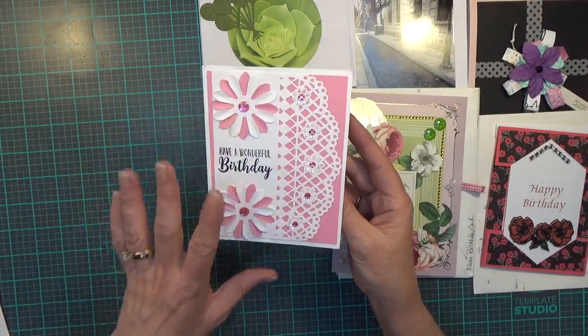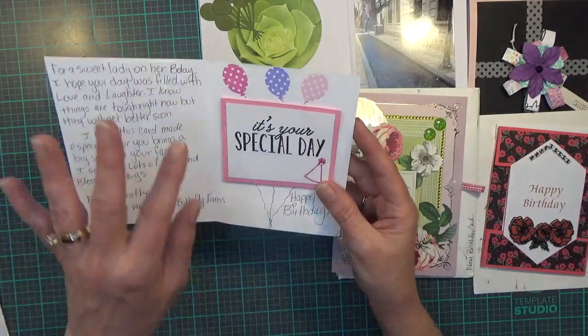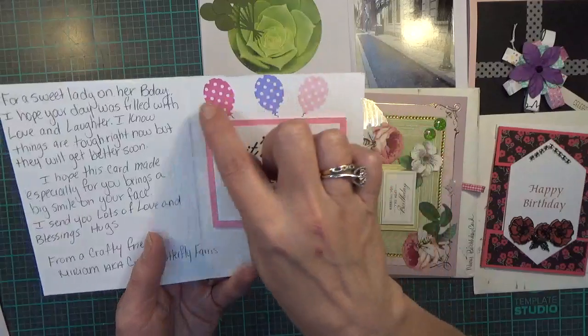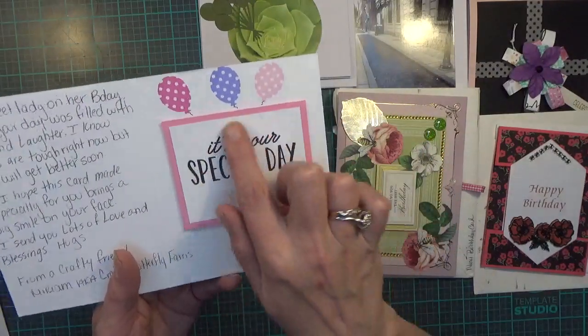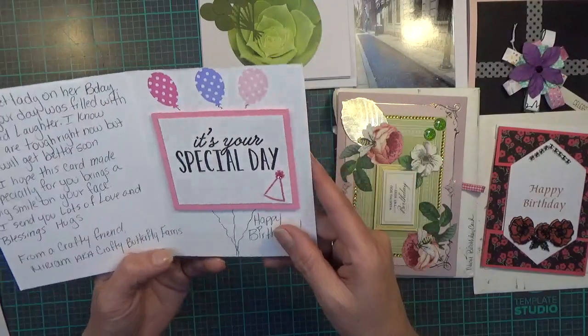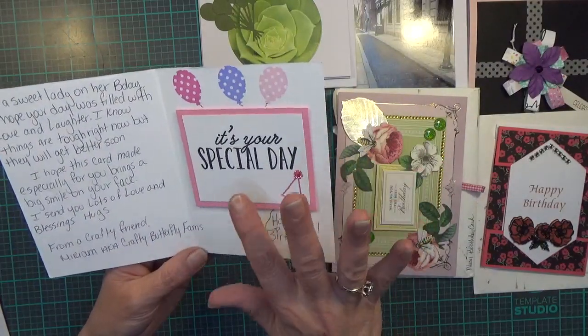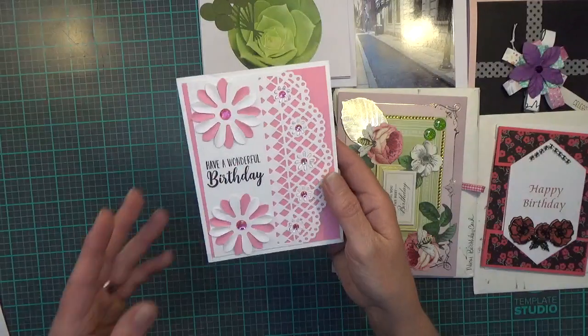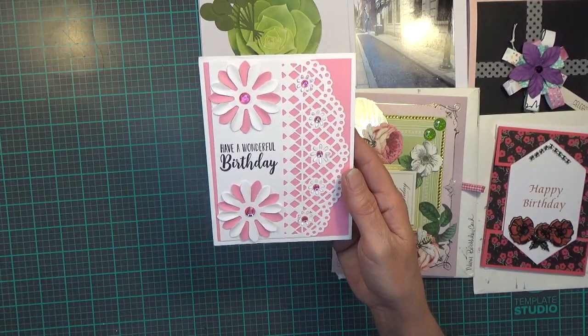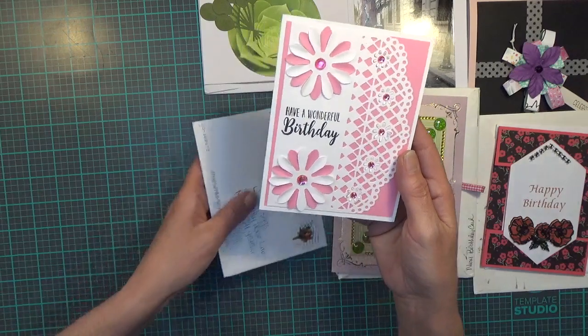And the little flowers are all layered up as well. And it says it's your special day. And then she stamped little polka dot balloons in here. And this is all die cut or popped up on foam tape. And it's just amazing. And thank you very much, Miriam, for your wonderful note on the inside. That's just amazing.